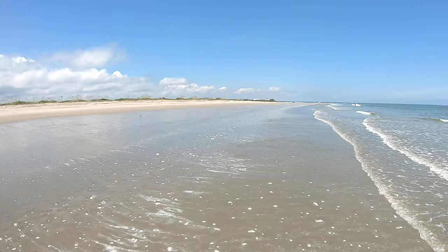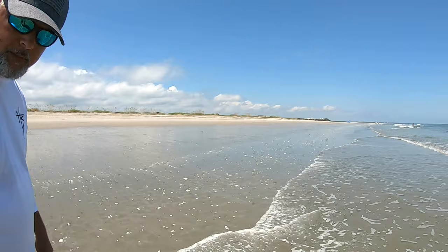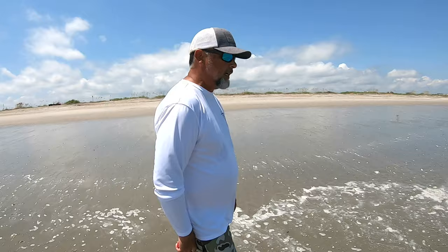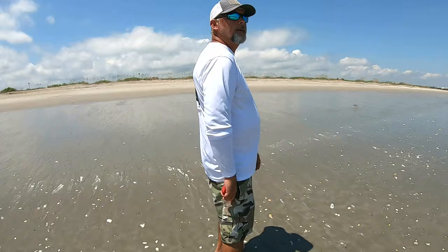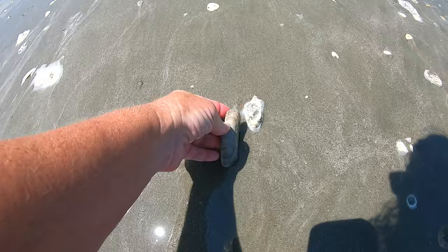But there are a lot of people venturing down this beach to come out here and look. And most of the stuff that's getting left behind is actually just broken pieces or oyster shells, just the common stuff that not many people are picking up. I see a razor clam. This is something that's pretty common here. It's something different that we haven't shown today.